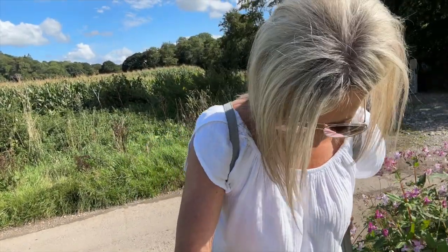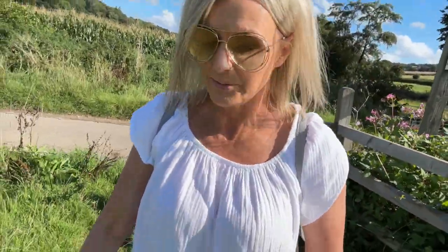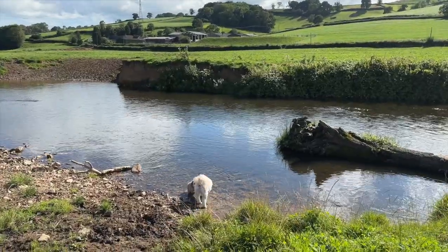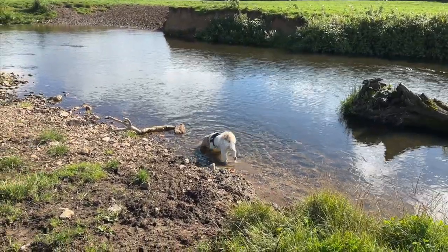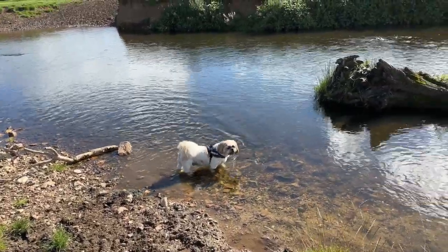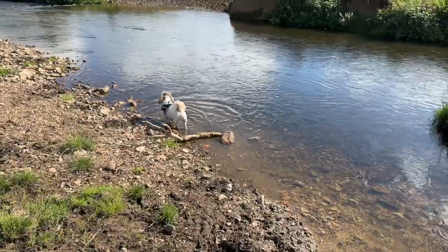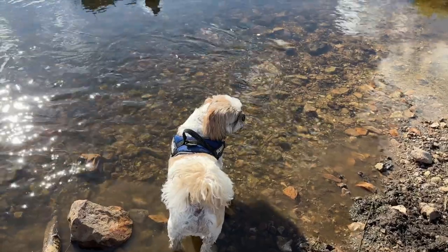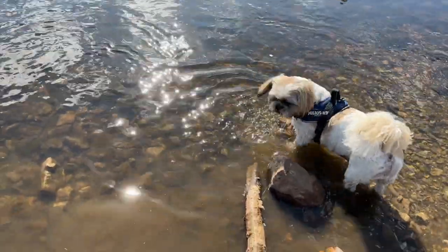Oh dear, I need to climb over the fence. So we just found this little river. Yes, look, I'm climbing over the fence. That's what you do. And we're going to go for a walk by this little river. Let's have a look if you can get in the river. Yeah, that's nice, isn't it? Is it nice?